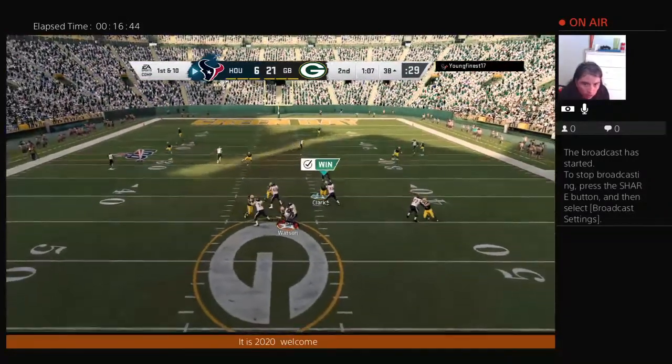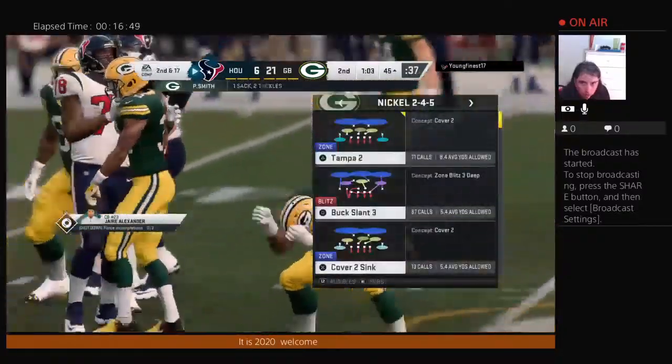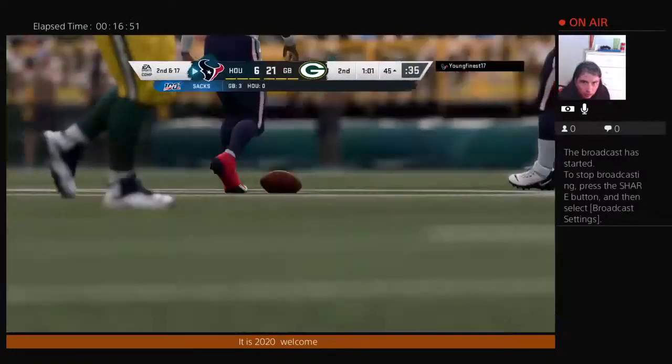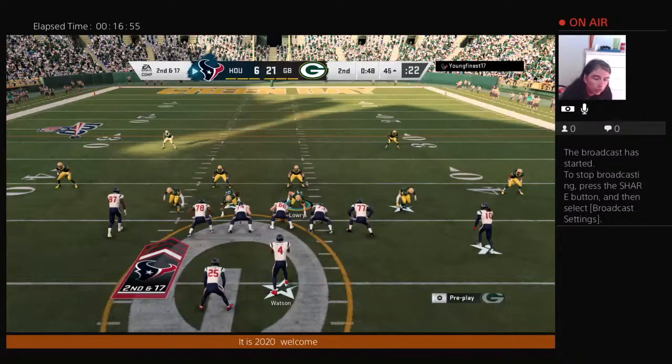Watson now to throw. Blitz coming, and down he goes. Preston Smith comes in for the sack. I'm starting to feel for that quarterback back there. I mean, you know me. Normally, don't have a lot of empathy for the QB, right?